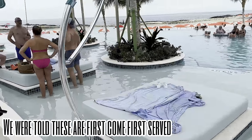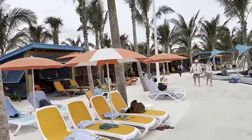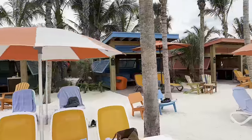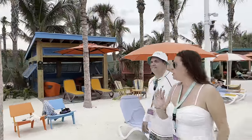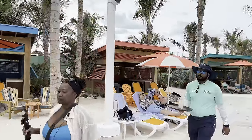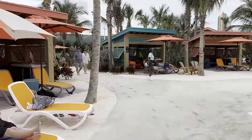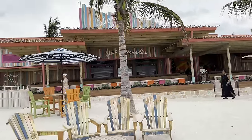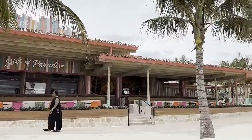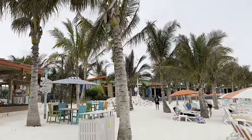Some day beds are in the water, and then there's cabanas in the back there. Looks like they just have a couch, a couple chairs, a couple loungers, a fridge. I'm sure they've got some staff that wait on them. The further you go, here's Slice of Paradise. This is a pizza place, not open yet though. We are here just after opening. Mariner got in and got people off before we did.